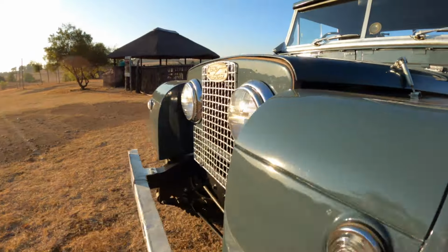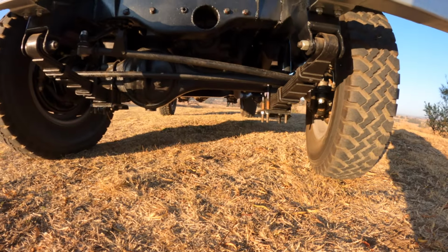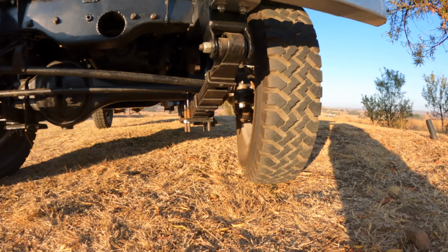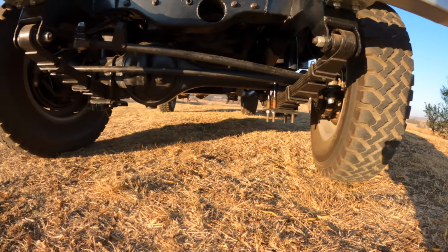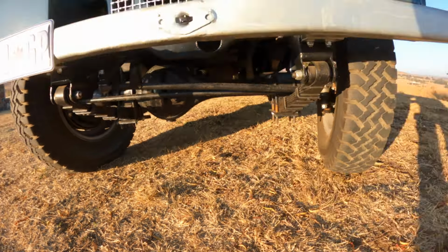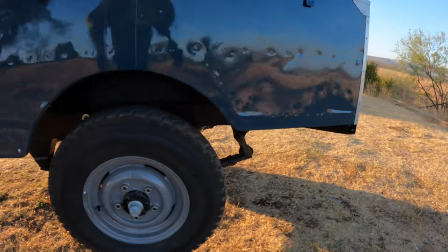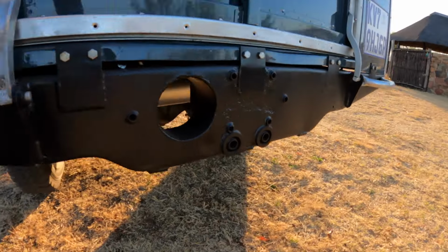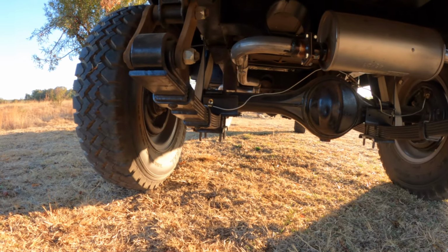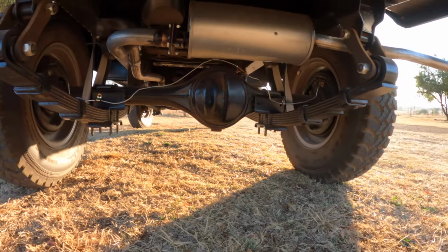Then the axles on the front, I did have an original axle, but I didn't use it because I didn't have one at the back. So what I've done is I've actually replaced the two axles with Series 3 axles from a short wheelbase. So they are changed. And then the brakes, 11-inch brakes all round. And then also put in new brake pipes and all new cylinders and everything.